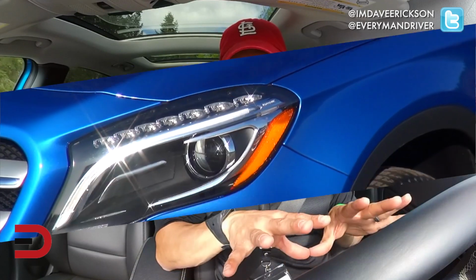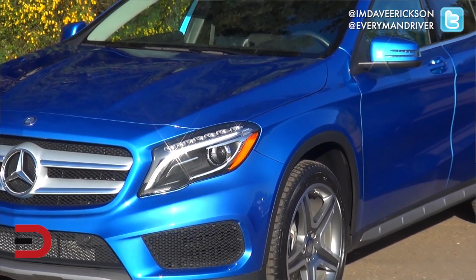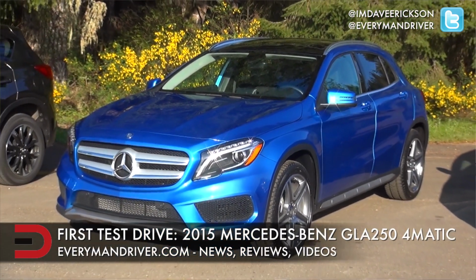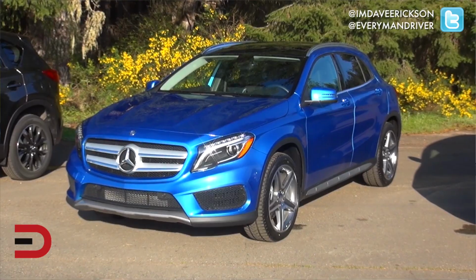Now, under the hood of this vehicle is a 2-liter inline four-cylinder with direct injection, 208 horses, 258 pound-feet of torque, 7-speed transmission with paddle shifters. It also has an eco start-stop feature, which helps with gas mileage. And we're rolling on 18-inch wheels. So let's start her up and put her in drive.